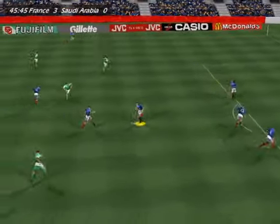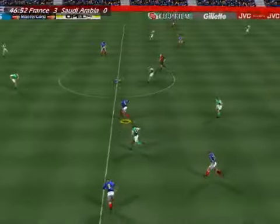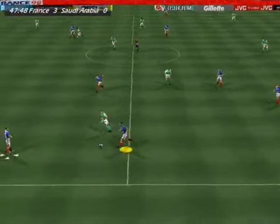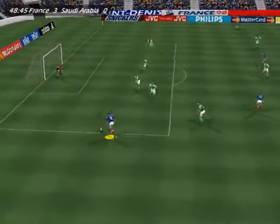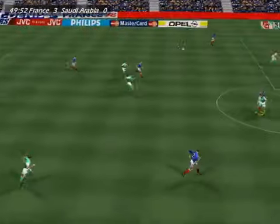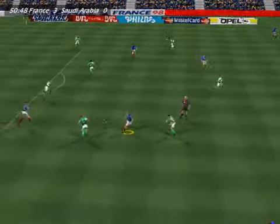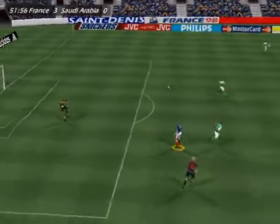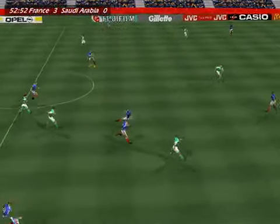Blanc. Propossian. Yohani. Djorkaeff. Yohani. And the ball cleared from danger. No accuracy on the pass, I'm afraid. Keeper's ball. Dosari. Good pass.